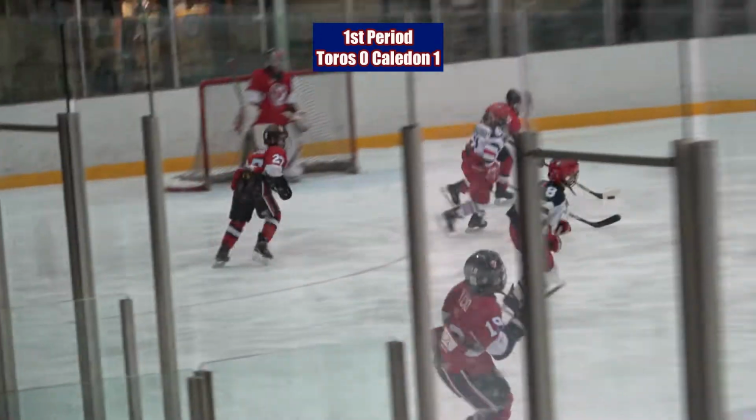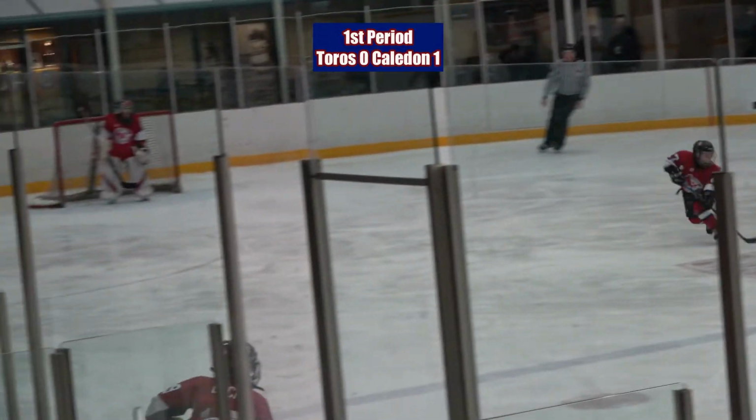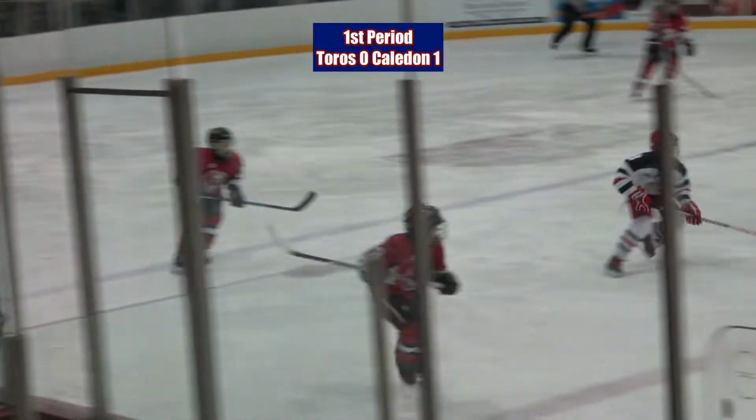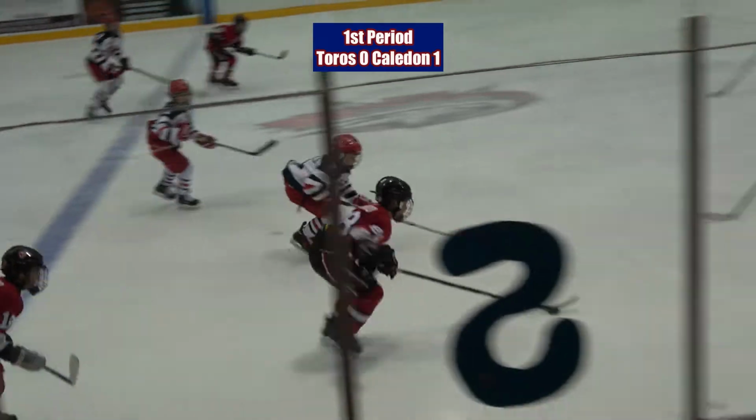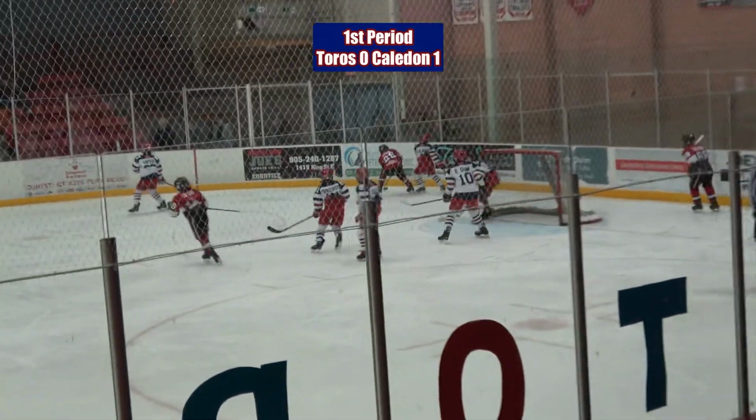Picked up there by Caledon in their own end, looking to get it out. Picked off there to the other side for DeCaro. Now bringing it in is Rotundo, looking to take the shot. That'll go in wide of the net.